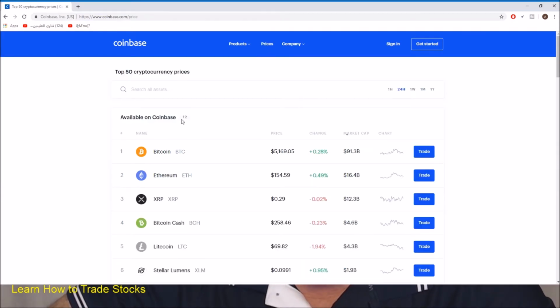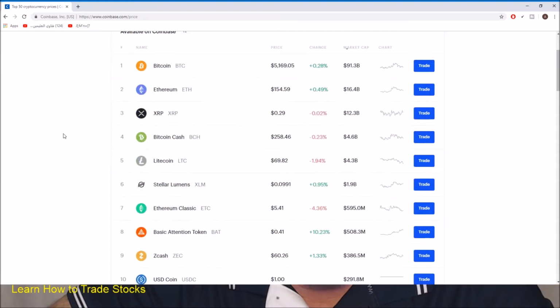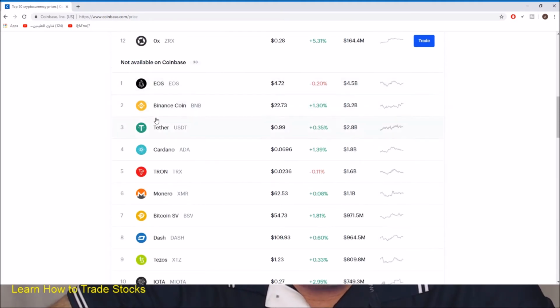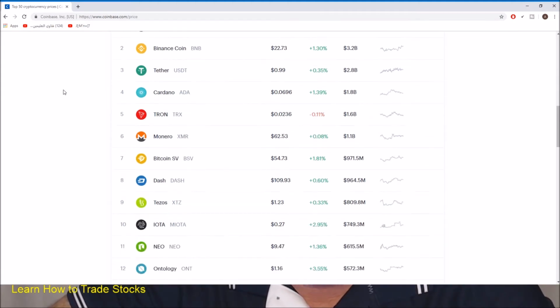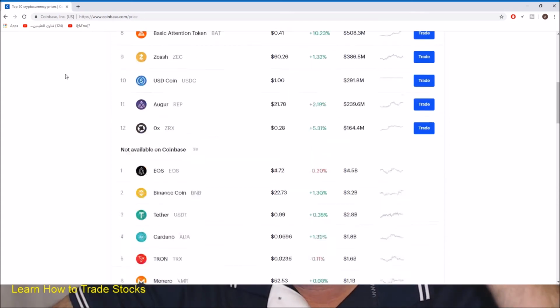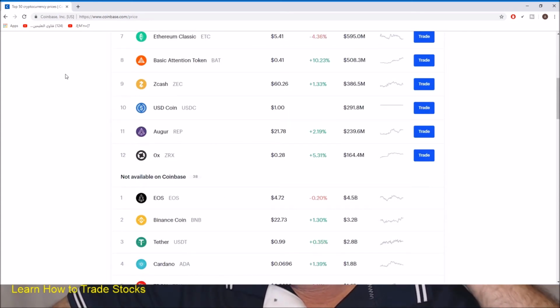Now, if you want to see the other cryptocurrencies that were added, you click this prices, and then you see that there are 12 cryptocurrencies that are available. It means if you want to buy all these 12, you will find them here. Now, here they say not available on Coinbase. It means if you are looking for all the other stuff, they are not available, so you should search another website. I have no idea about other websites. Before, I used Coinbase when Bitcoin and the others were doing good.